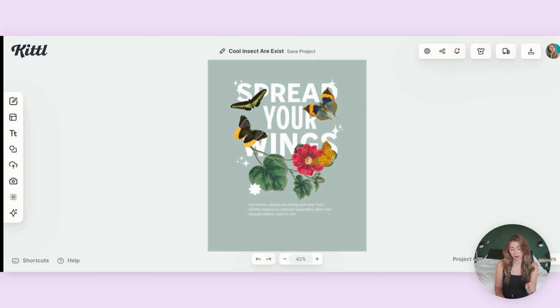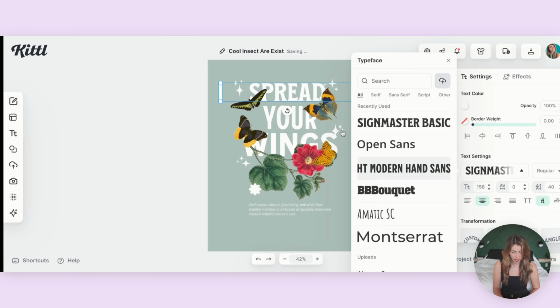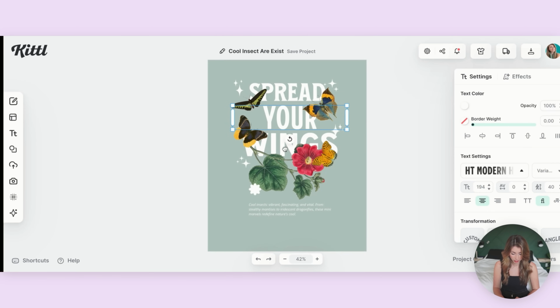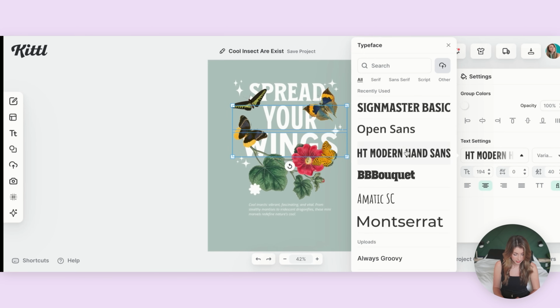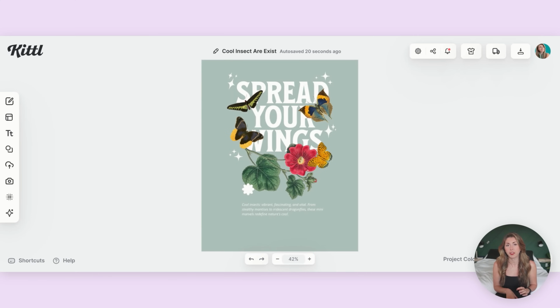I'm not a huge fan of the font that is already loaded in here. So I'm just gonna change this. I think I like the way this one looks. So I'm gonna change all of the text to this Sign Master basic. And then I'm just gonna play around with some of the sizing. So now I'm happy where this is at. I've just played with some of the sizing and the spacing in the words.